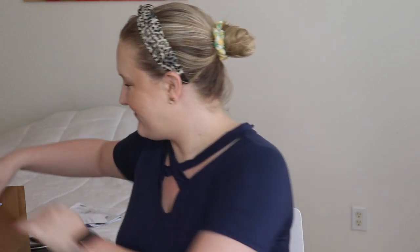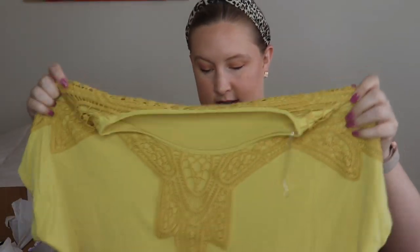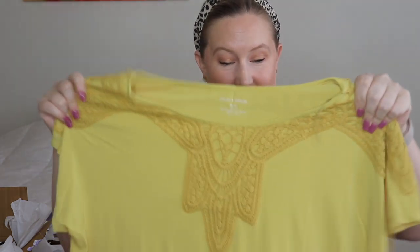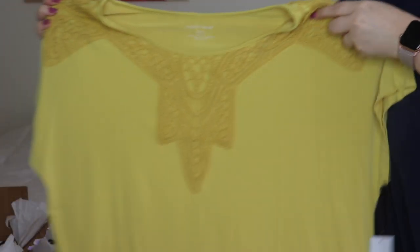I'm so excited. Ooh, this looks so pretty. Here is the first item. It's a yellow blouse. Oh my God, I love it. I love this color yellow. If you guys have noticed, I have a different headband today, but I've been wearing a headband that is this color, so I love this so much. Let me hold this up.